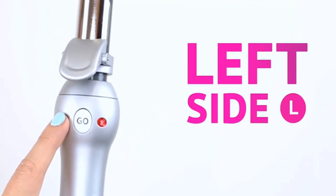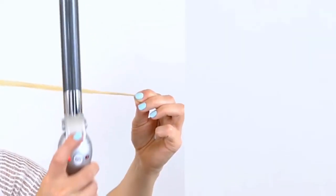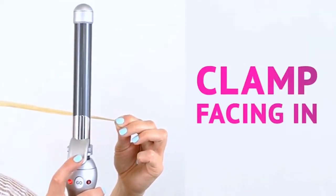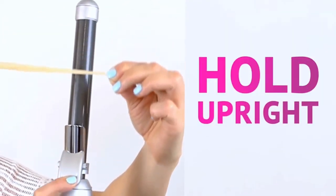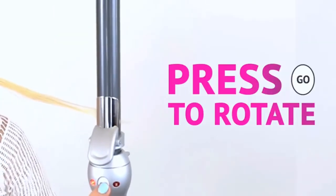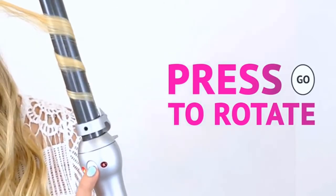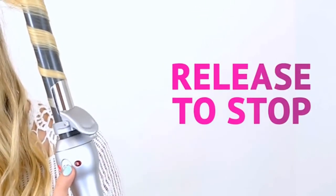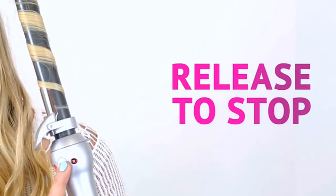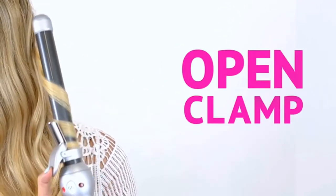To curl the left side of your hair, select L for left. On the left side, you want the clamp facing in. Hold the Beachwaver upright, open the small clamp, and place the hair in. Tap Go to curl, and take your finger off the Go button to stop the rotation. To release the curl, open the clamp and slide it straight down.